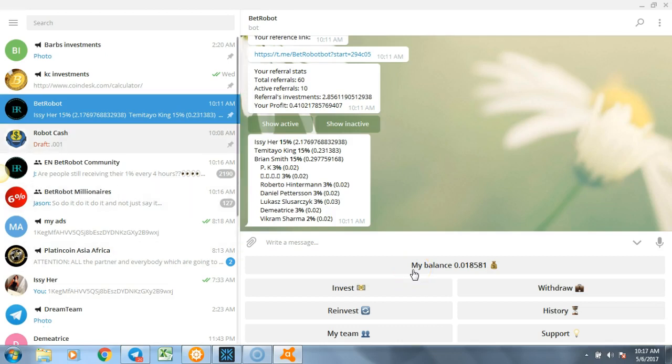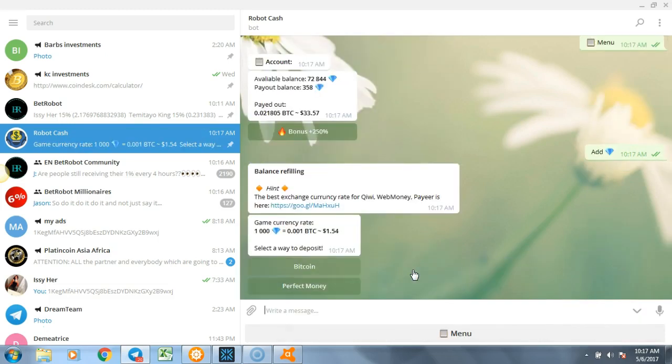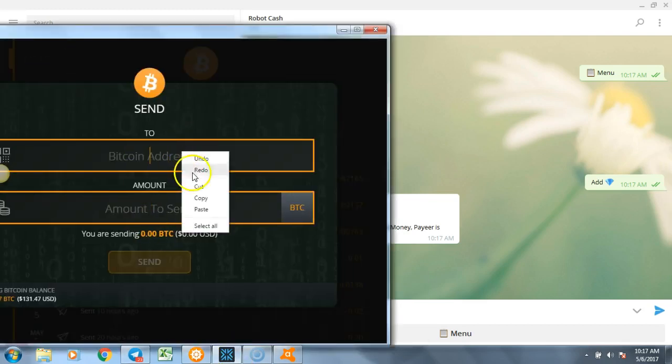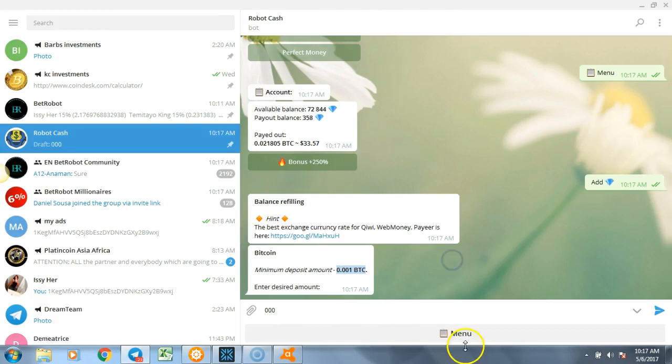Lastly, I'm going to show you how to buy. You buy it like this: go to menu, click add, and you click on Bitcoin, and the minimum amount you can buy is 0.001, and you type it in here. Then all you do is push enter, click on here, and it's going to show an address where you're going to send the Bitcoin. So you highlight it, you copy selected text, then you go to your wallet, paste it in there, then you put in the amount. Simple as that, and it's in. And that's how you do that part.